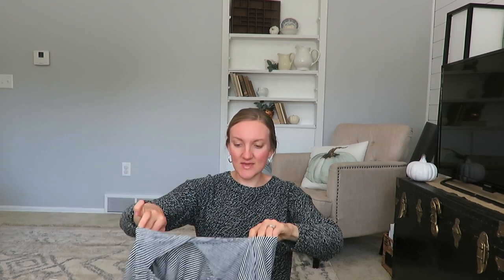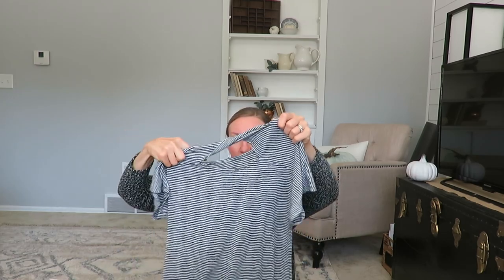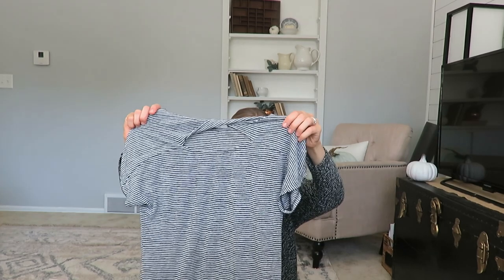And the last piece for myself, it is the Alex brand. I just thought that'd work well again with the cardigan. It has just like a little crisscross on the back, and it's a little more flowy sleeve as well. But that is my haul. That was my thrift with me.